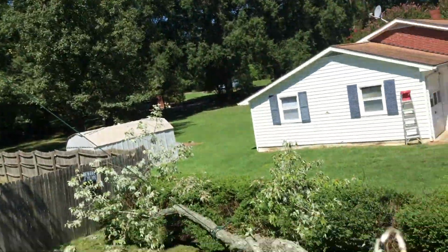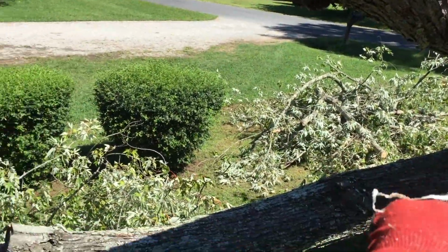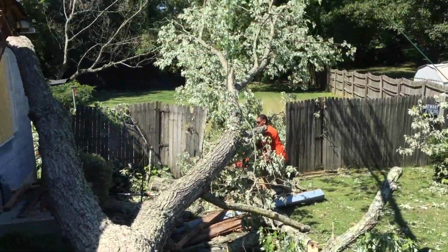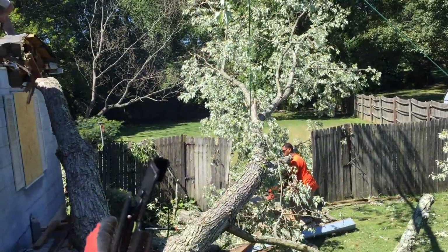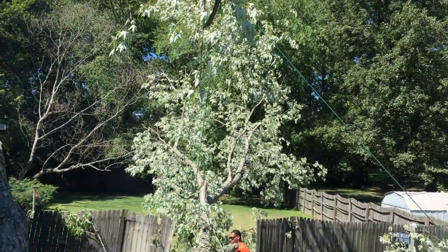I left all this over here to keep some weight on this side, so I'm gonna have to come. I'm just gonna go ahead and cut this whole big piece right here and just let it fall right there in the middle. And I'll cut that whole section off before I do this. I need that done before I do anything else.